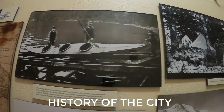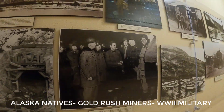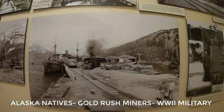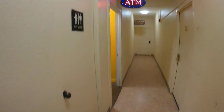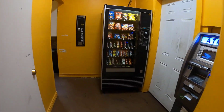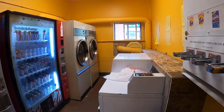As I walked down the hall, I was taken back in time, starting with the Alaskan Native people who inhabited this area, moving through to the gold rush and the military during World War II, and finally down to the town we know today. At the other end of the building, there was a laundromat, a notary public, and a few other things that were off limits to visitors in the building due to COVID. It was really fun to get a look around and explore this city under one roof.